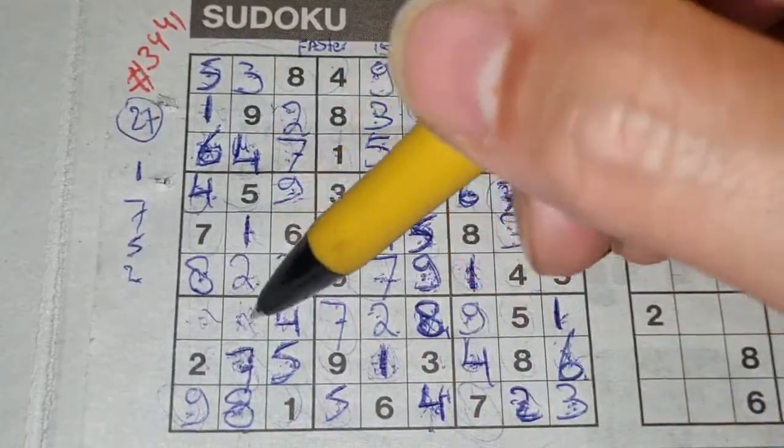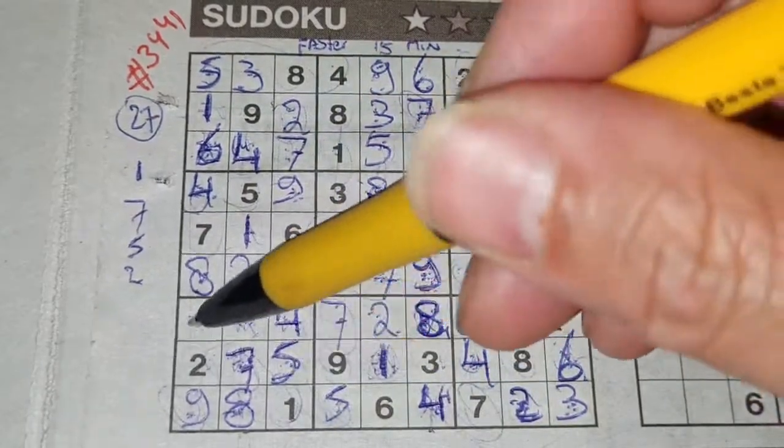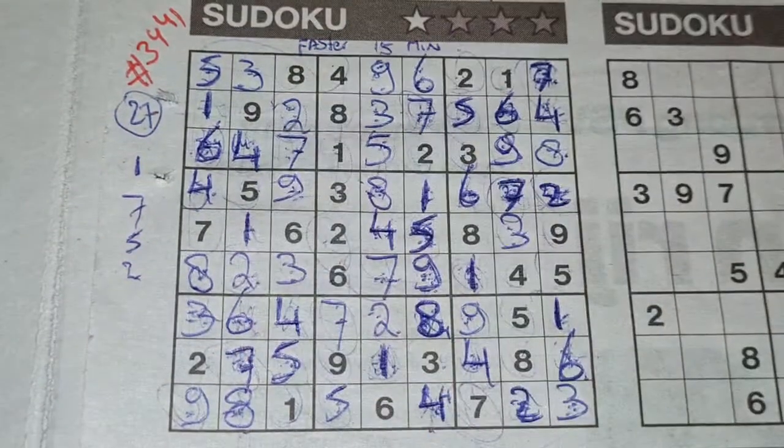And the final 2 numbers of this big square. 1, 2, the 3 is missing. 4, 5, and a 6 is missing. 3 and a 6. We see there 6, no 6 there. 6 should be here. And the 3 goes there.